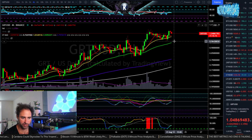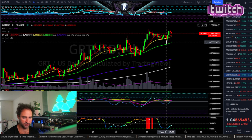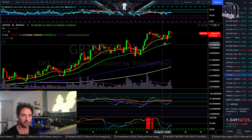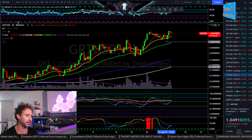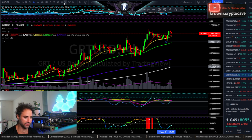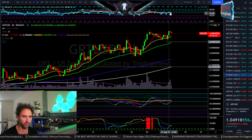Short term timeframes, general trend continuation. Nothing bearish to say about this thing as long as you're above 95 cents, which thus far has actually held up rather valiantly. Below 95 cents, I would look for a move down to about 83.5. But I don't think that's what's happening right here. I think this one is more or less poised to go to the upside.